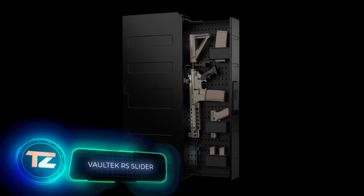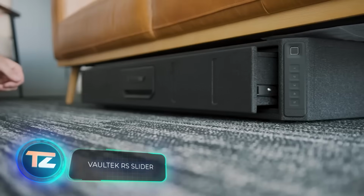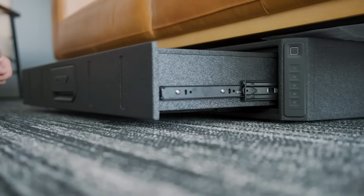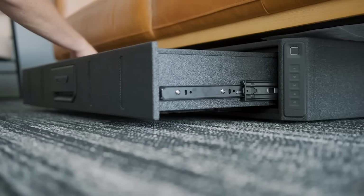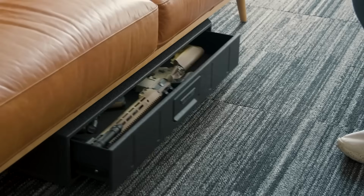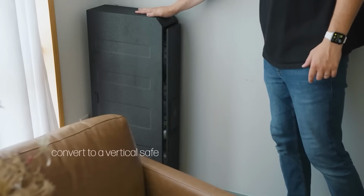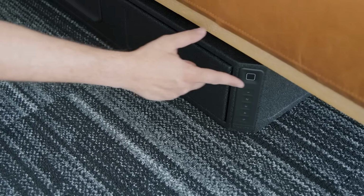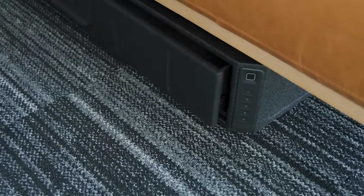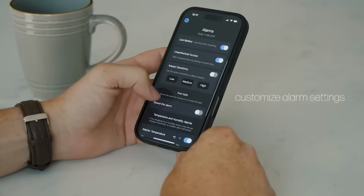The Vault-Tec RS slider looks more like a piece of space tech than a safe. A 3-point hydraulic system slides the drawer out in complete silence, as smooth as a Rolls-Royce. The biometric scanner reads your fingerprint from any angle with 360-degree coverage and can store up to 20 prints. The SmartSense keypad lights up automatically when your hand comes close, so there's no need to touch it.